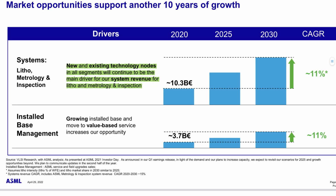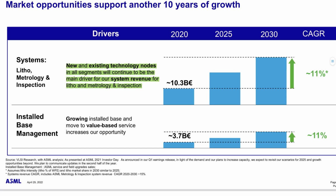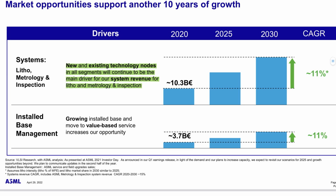ASML is planning to expand its lithography capacity aggressively going forward because management believes that the demand for microchips, especially the most leading edge 3nm and 2nm chips, will increase significantly between now and 2030. If the semiconductor market slows down in the upcoming months, ASML may run the risk of overexpanding capacity in building EUV and DUV lithography systems for its customers.